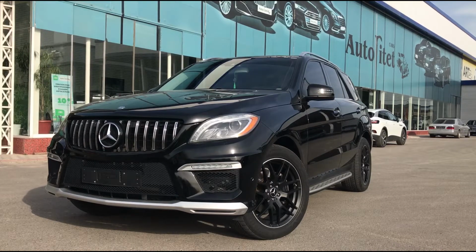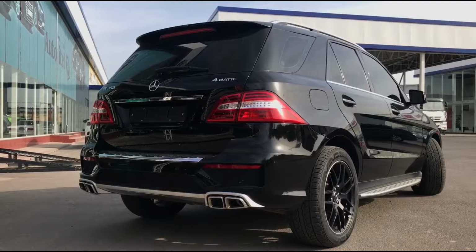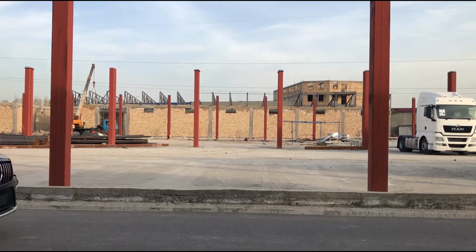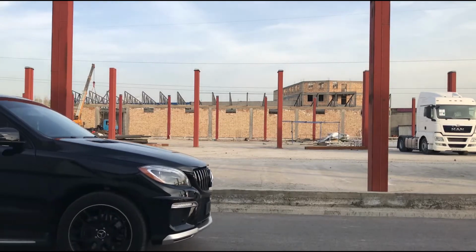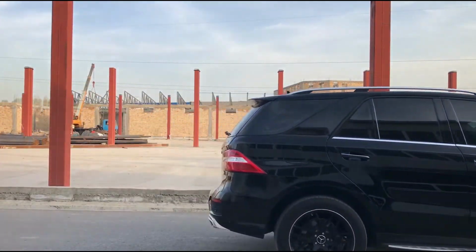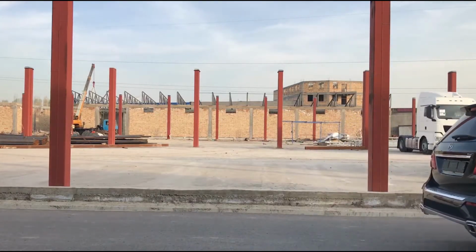AMG body kit fits this car perfect, same as gel fits corrupt government officials. Tinted windows and carefully picked matte black wheels have one concept of quiet luxury. This car does not deliver you to any destination, it arrives with you to the occasion. When you look at it, you feel the size of the car and importance of what you're driving.